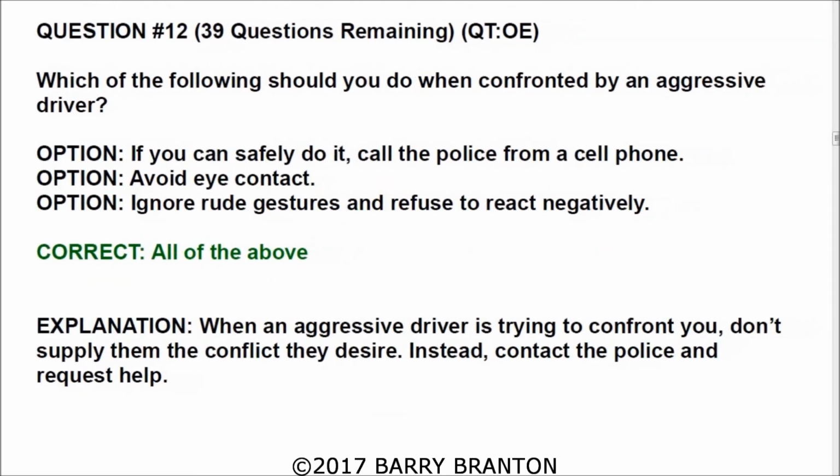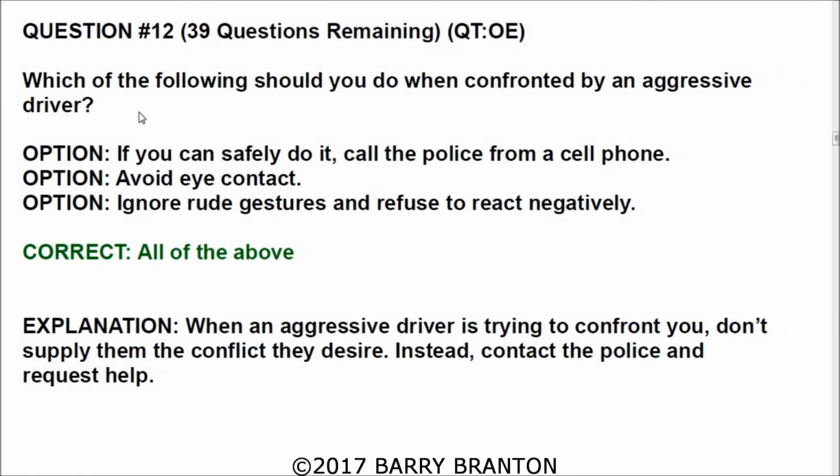There we go. Question number 12. Which of the following should you do when confronted by an aggressive driver? Now, this is one of the situations where all the answers are correct, so let's go over each one of the options. Number 1, if you can safely do it, call the police from a cell phone. Also, avoid eye contact. And ignore rude gestures and refuse to react negatively. So all the answers are correct.